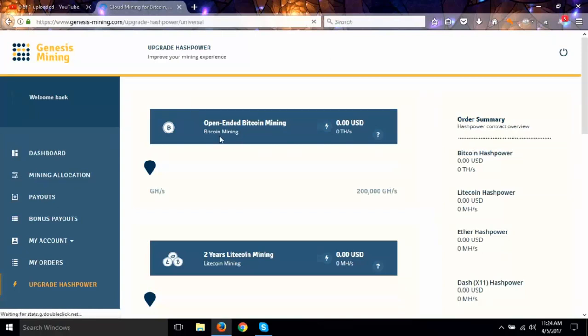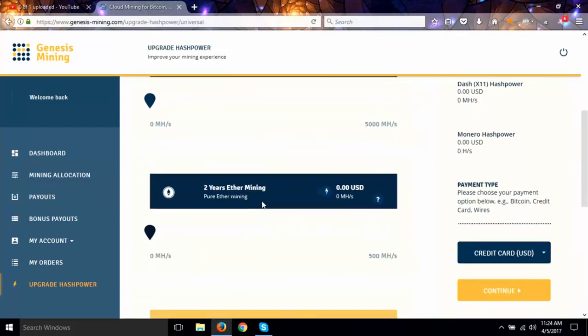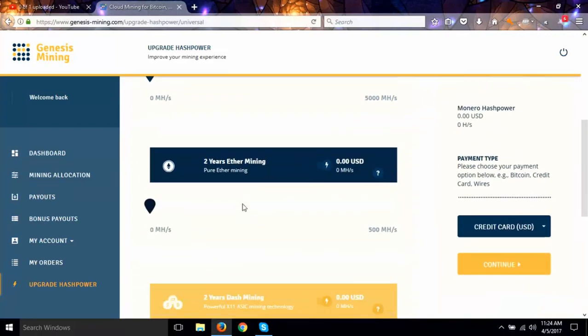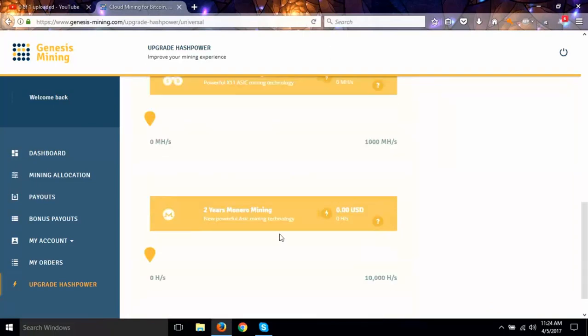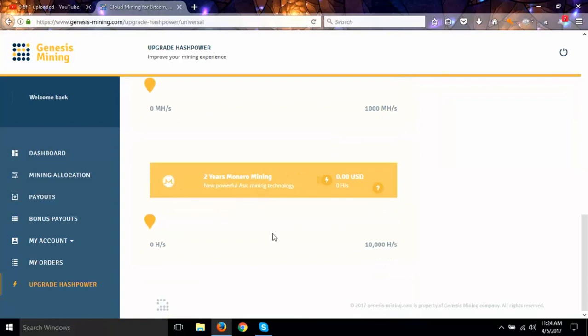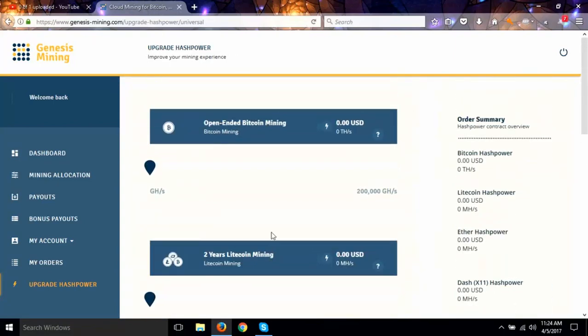Yeah, so the Bitcoin is open-ended, goes forever. The Litecoin is a 2-year contract. Ether is a 2-year contract. Dash is 2 years, and Monero is 2 years. So at this time, there's only 2-year contracts going.